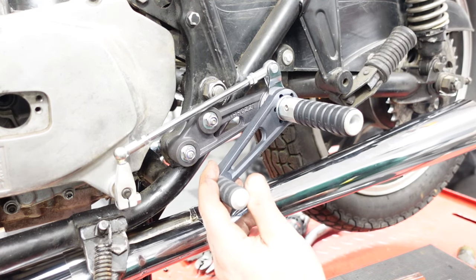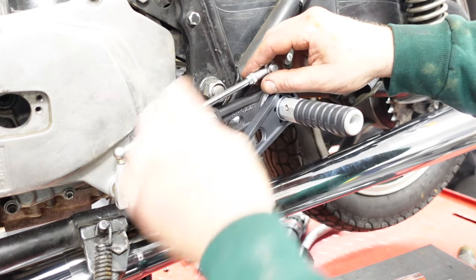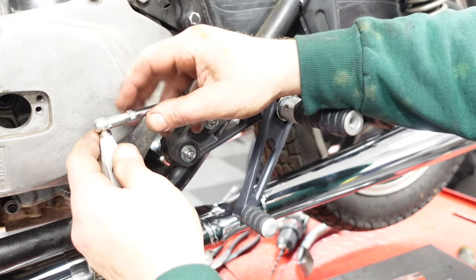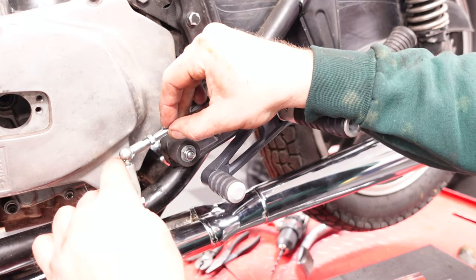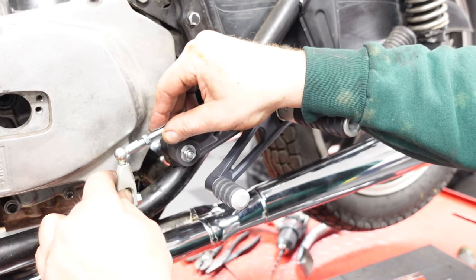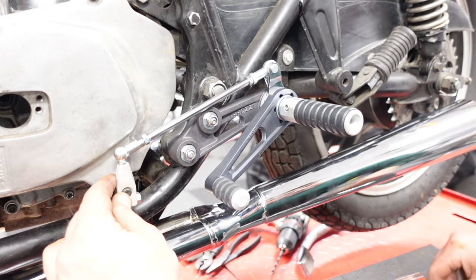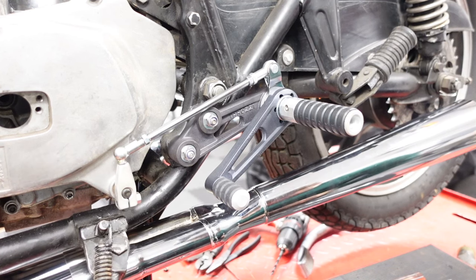So if this is too low, this looks a little low, I think. How can I fix that? Make it shorter? That's all the way in. That's as short as the bar is gonna get. So I think there is where it's gonna have to go. And I have to place this on the outer edge of the shift shaft.